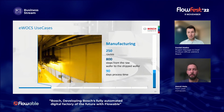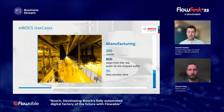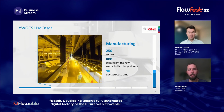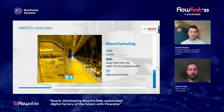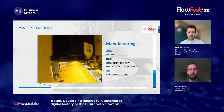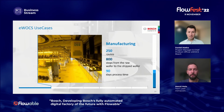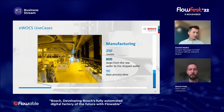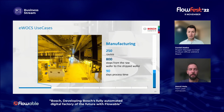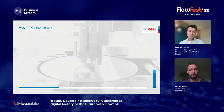Manufacturing: we use more than 250 routes, 800 steps from the start to the end, and also a 90 days process time. If you have any mistake or any failure in the production system, you don't see it with your eye. You only see it with crazy detailed systems, with only very, very specific and cost-intensive diagnostics. So you have to take care that you set up the manufacturing part really, really good.